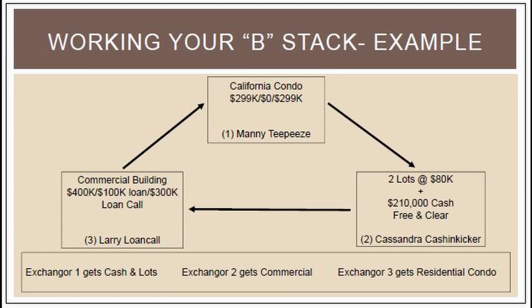Exchanger three, Mr. Larry Loan Call, has a problem. He's got a commercial property, it's performing. But what's wrong? The bank called the loan. The loan's matured and he doesn't have the money to pay it off. What's happened now? We're in equity preservation mode. Do you think he cares what he's taking? He's looking to capture his equity before the bank walks away with the whole shooting match, right?